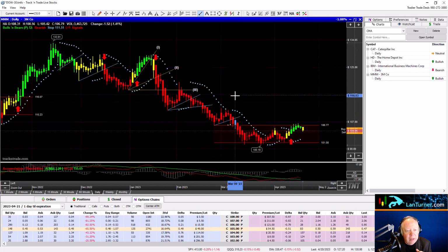So now we're going to come down to 3M. And again, I just want to point out the little shelves. I want you to be very aware of these and mindful. This is kind of a real giveaway as to market direction as we get these little shelves as the market's coming down. As long as we're making lower highs and we get these shelves, we're going to anticipate a continuation of the downtrend.